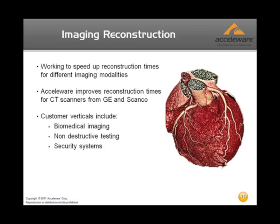In the image reconstruction space, we're working to speed up reconstruction times for different types of imaging. We work with micro CT scanners from GE and Scanco, which are used in preclinical trials on mice and rats to model them, or to study them. But other customer vertical markets in the imaging space include things like non-destructive testing and security as well.